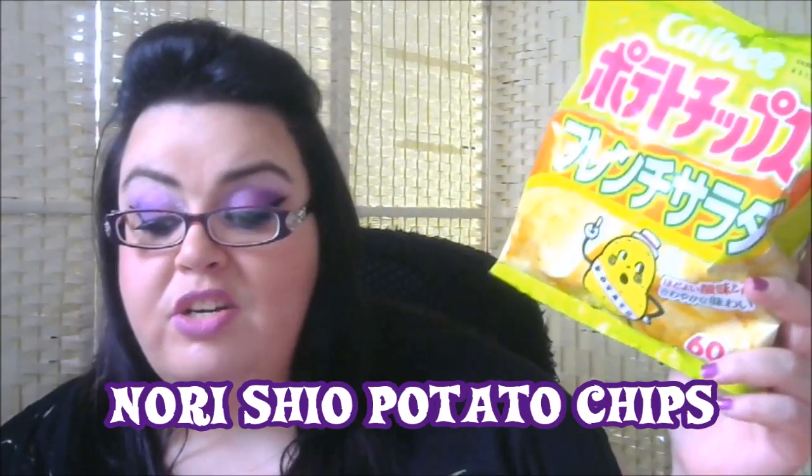The first thing is this. To me, that looks like some sort of crisps. They are called Nori potato chips. Potato chips with a Japanese twist. Nori, which is seaweed, and shio, which means salt in Japanese. These salted seaweed potato chips are so crispy and savoury.